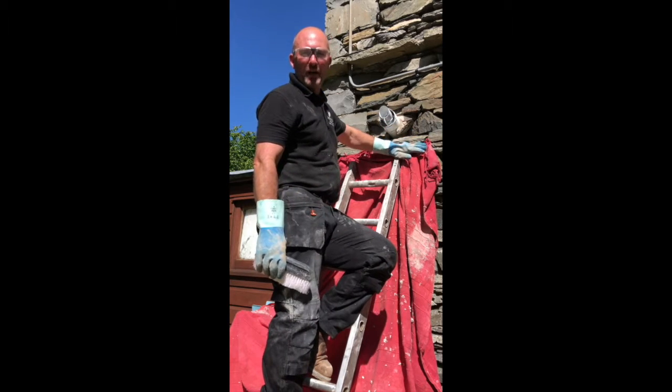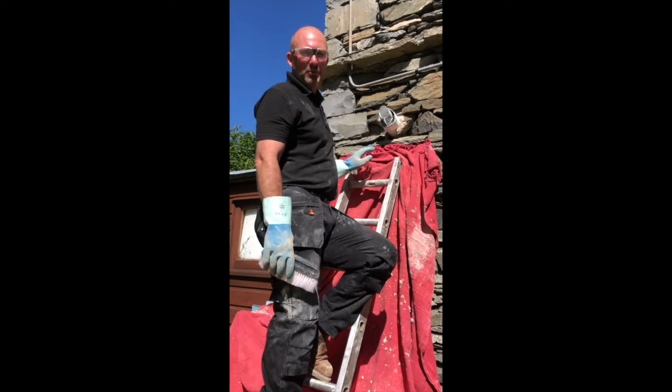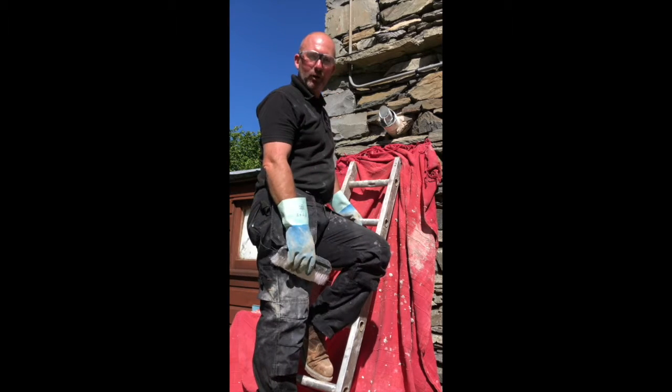It's really important that you cover up the stonework below, because once the mortar runs down the face of the wall, it's difficult to keep the stain off. You've got to wash it off straight away. We'll start off by cleaning it out, and then we'll fill the hole.